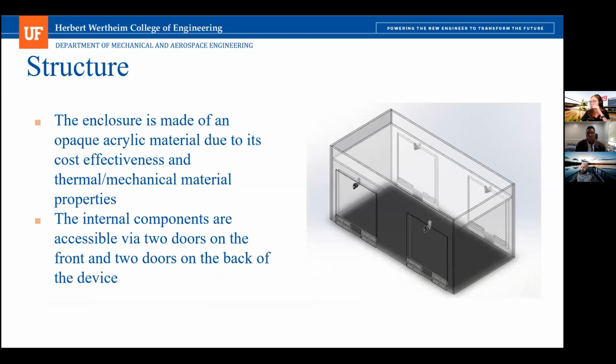Then moving on to the next subsystem. For the overall structure of the device, we chose to use an acrylic material. It is important to note that it's shown as a clear image here, but we plan to purchase an opaque acrylic to stop the transmission of light into the device during experiments. The acrylic was chosen due to its cost effectiveness and material properties as well. The internal components within the device are accessible via two doors per chamber, one on the front and one on the back, that the user can open to service the device or change out any fluids within each chamber. They are sealed off by an O-ring on the door.